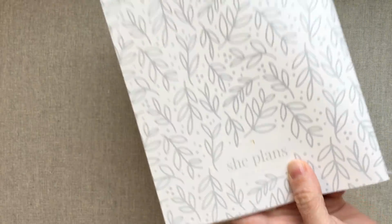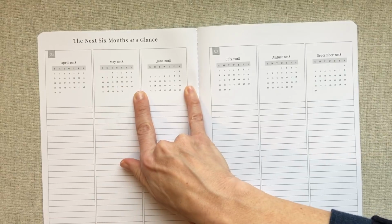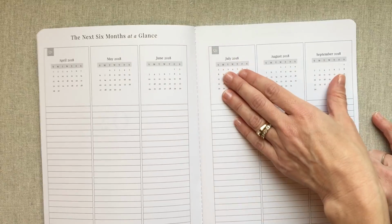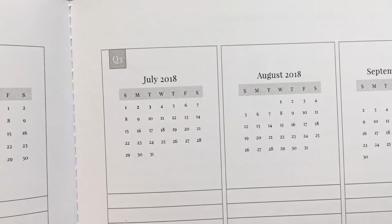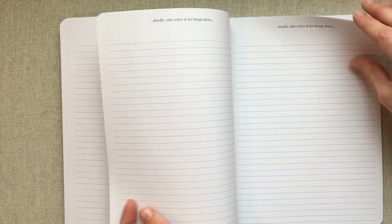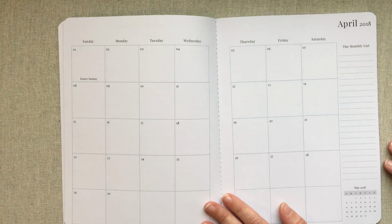And then when you start your next book, your quarter 2, which is so pretty with the polka dots, I love that. You get that quarter at a glance, and then you get your next quarter. So each book is showing you that quarter plus your upcoming quarter. And that way, like I said, for future planning, I think that's really important to have that in there. Okay, and then you have the same thing in every book. You're going to have your 2, 4, 6, 8 pages of doodles, notes, and jot things down, and then it will start into your April.